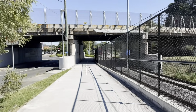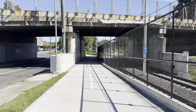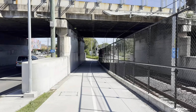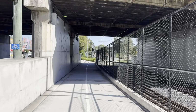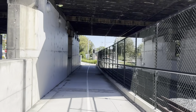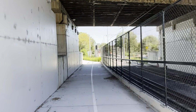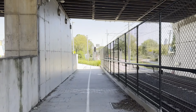So this one's Yallamundi. That light rail vehicle didn't stay there for too long, it's already taking off. Sometimes they'll stop for like 2 or 3 minutes, sometimes even up to 5 minutes. Sometimes they'll just barely come to a stop before starting to roll off again. The Yallamundi light rail stop is built around the same spot as Rydalmere Sydney Trains station.